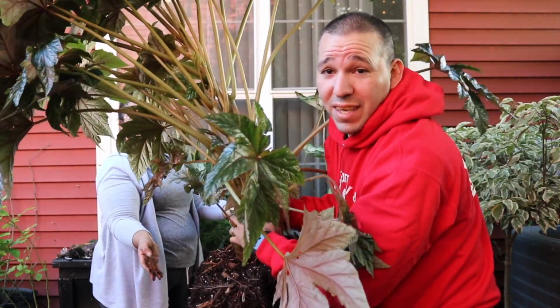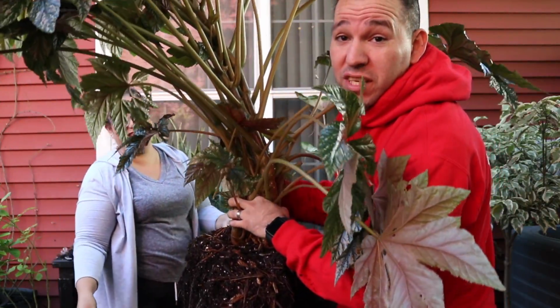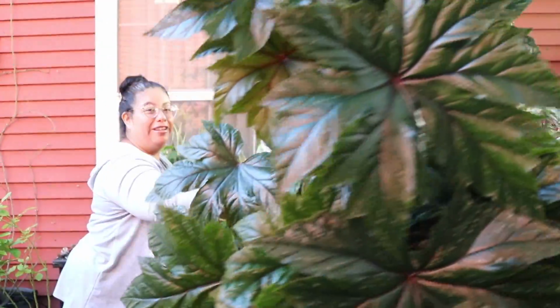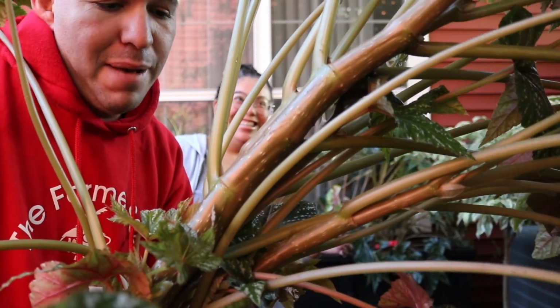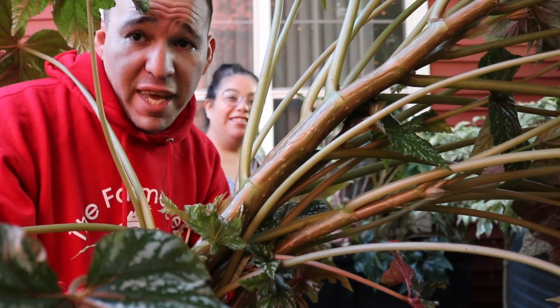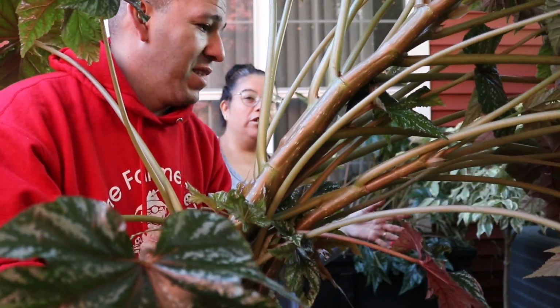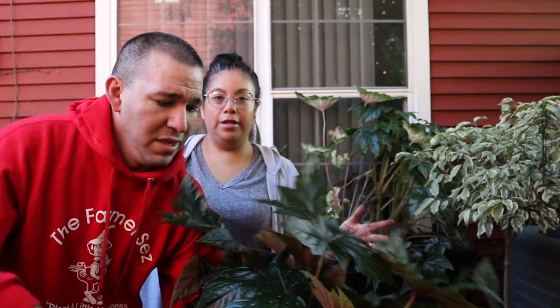This thing weighs about 30 pounds. It is ridiculous. Look at that. Show them this right here. You see how thick these stems are? Absolutely ridiculous. If you're looking for this plant, definitely. I wonder, guys, if any of you live in a zone where this is an actual perennial, please send us photos of what it looks like.